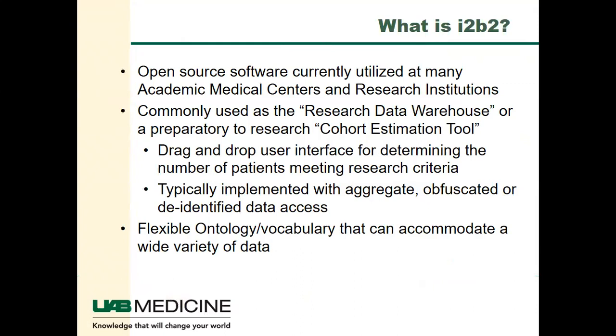We use it as such, but we don't limit it to that. We see it more as a self-service tool than our warehouse. We already have a data warehouse. It's got lots more than I2B2 has in it. So we see it more as a purpose-specific tool for you, not a data warehouse for us. It is most typically implemented as a cohort estimation tool in a completely de-identified way. We've done quite a bit more than that, and I'll describe that.